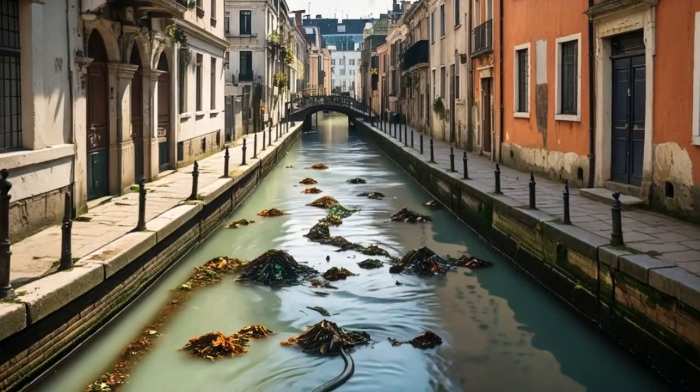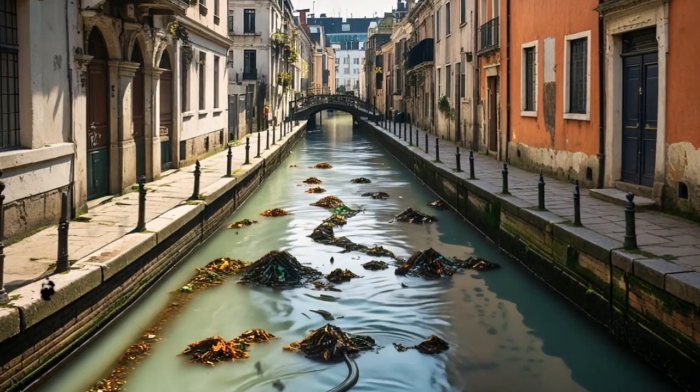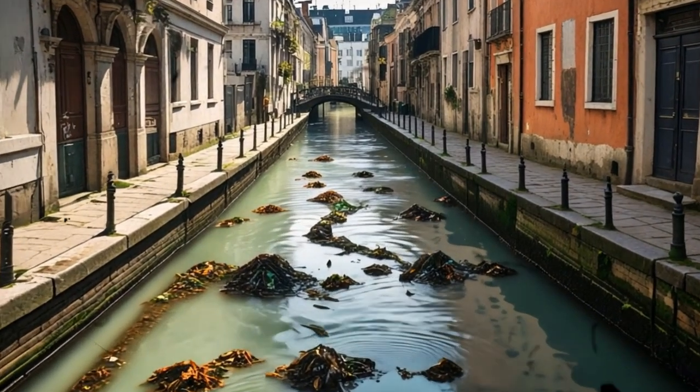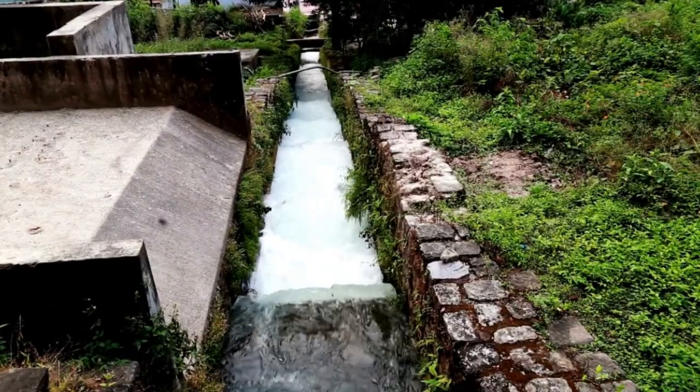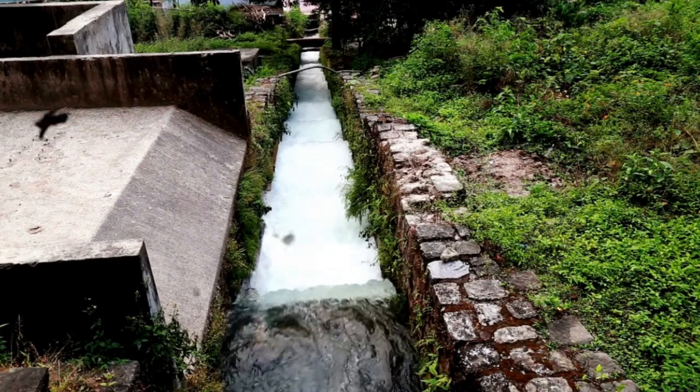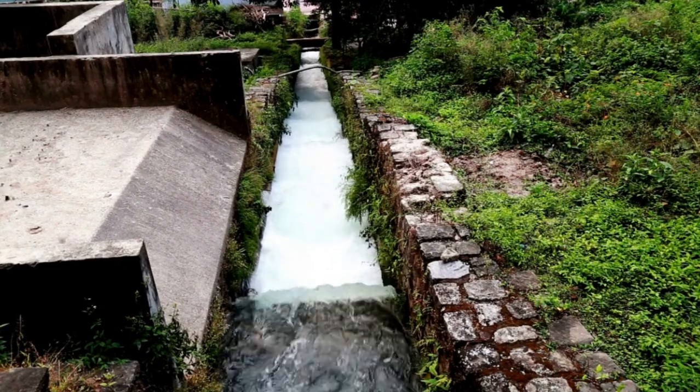These drains were placed above the canal level, allowing liquid waste to flow into the water. Solid waste remained in the drains until high tide, when rising water washed it into the canals. Because the canals are connected to the sea, tides bring fresh salt water into the city twice a day, cleaning the canals. This simple system still works today.